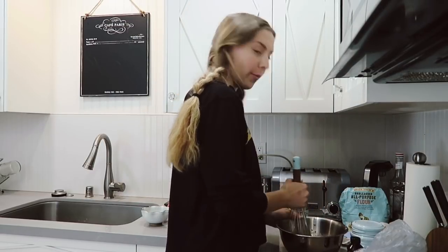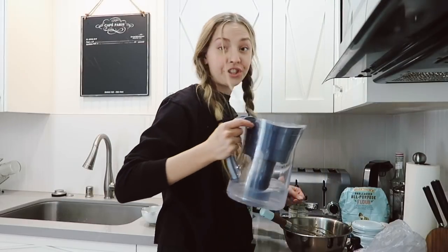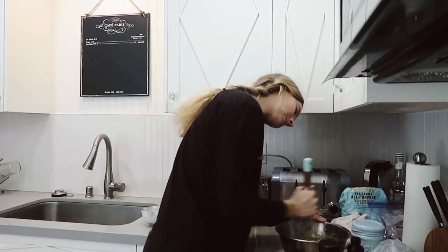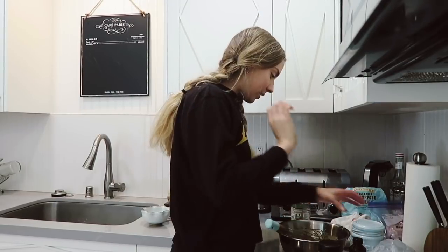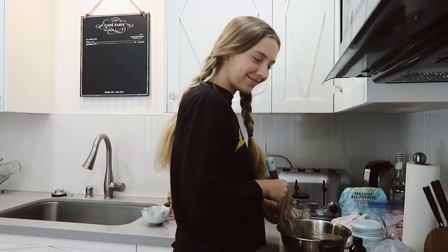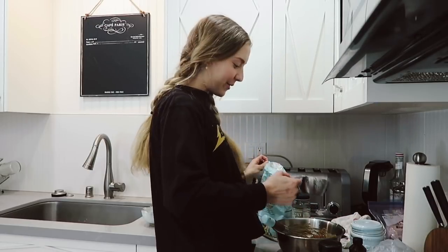Now it says to add our almond milk. But do we have almond milk? No. Oh, sh**. Kind of overdid it there. I'm just gonna pour a little in. You gotta stir. It can't be chunky. Has to be creamy. We need some salt. Make it salty, like me. We got the flour in there.